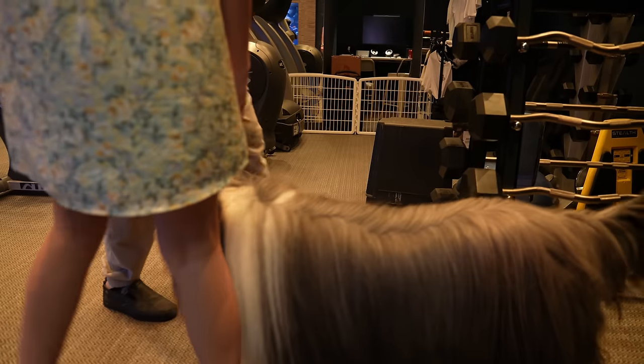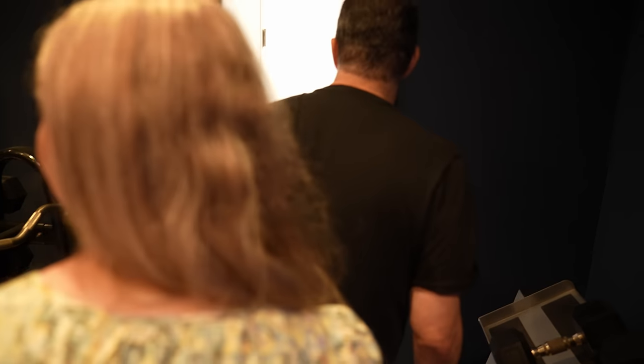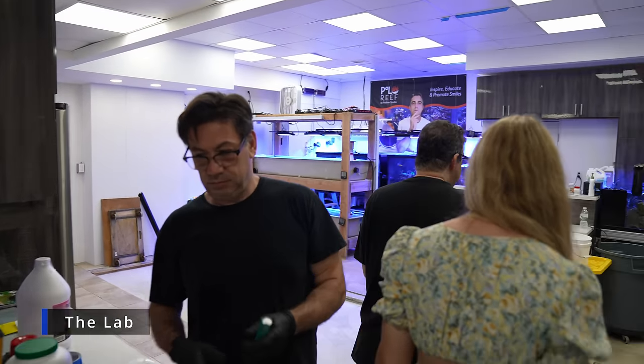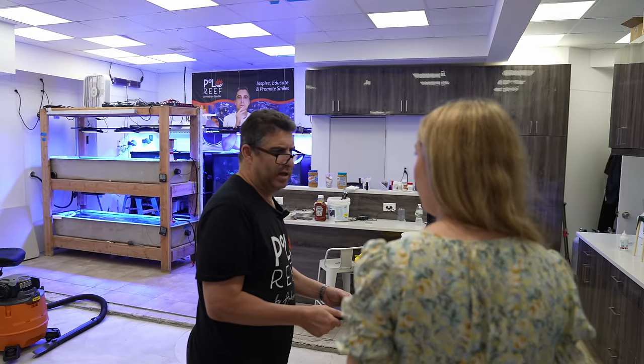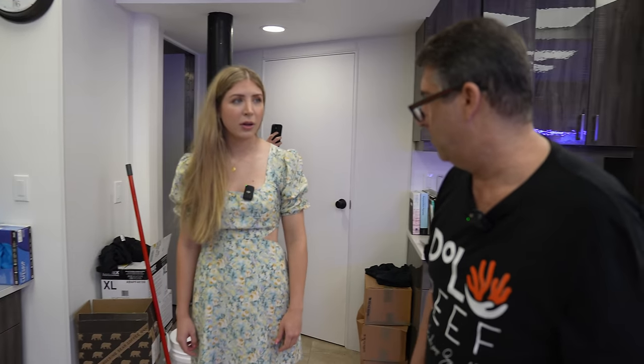To the lab now, which is under construction, but it looks a lot better than it used to. What are they doing diving in the tank? They were fixing some corals that bleached out or broke. They're going to be blowing pressure in case there's flatworms on the coral.